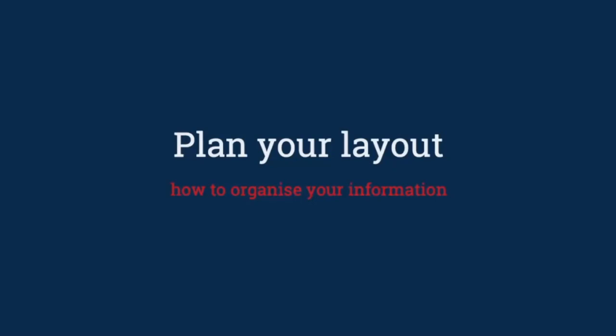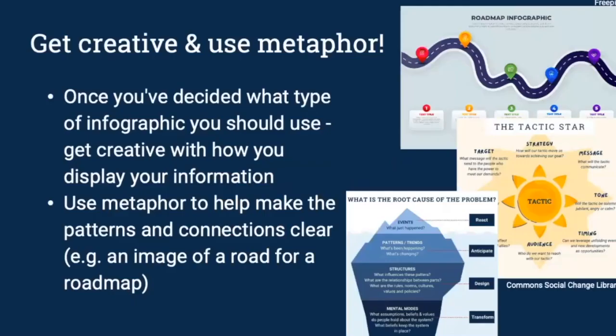All good? Cool. So planning your layout and how to organize that information once you've figured out what type of infographic you're looking at based on the information you're trying to convey. The first point I want to make here is get creative, get as creative as you want.